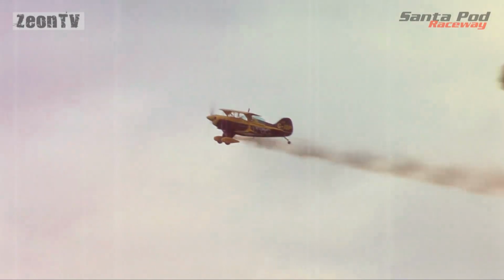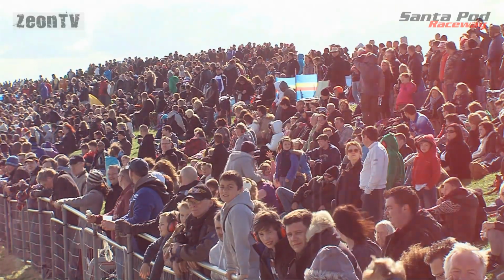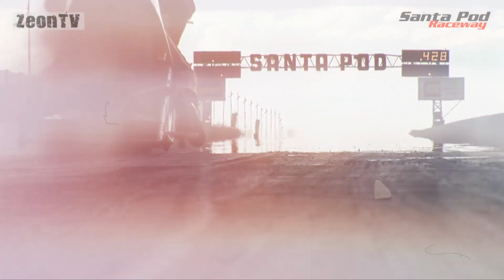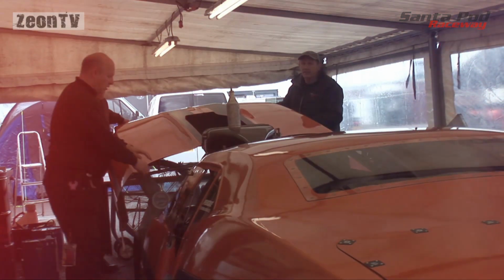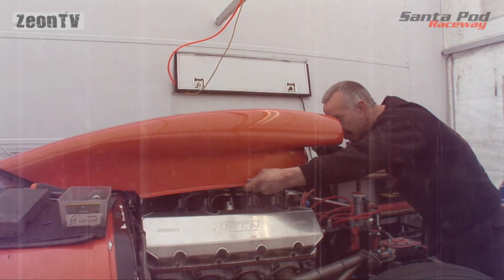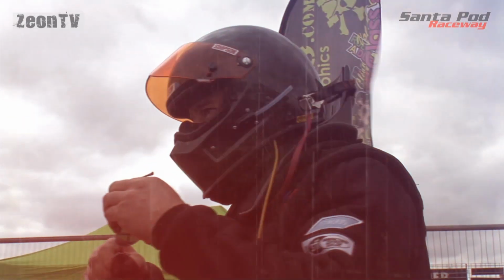Well, it's Easter and we're at Santa Pod Raceway's Festival of Power. It's the first big drag racing event of the year and we're all ready for round one of the 2014 MSA British Pro Mod Championship. We've got all the national drag racing classes here, plus a weekend of side-by-side top fuel and jet cars, but the big talking point for many is the debut of several new Pro Mod cars.